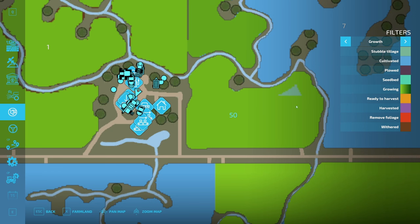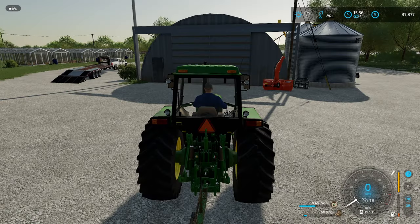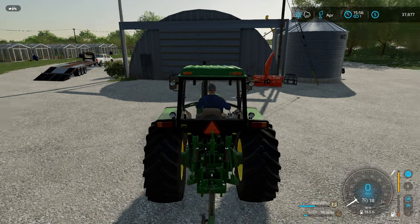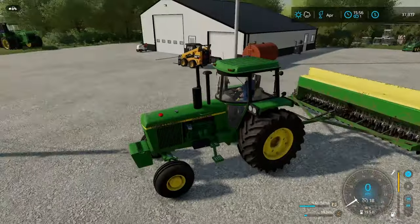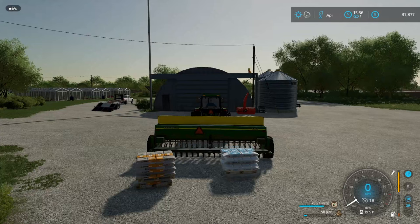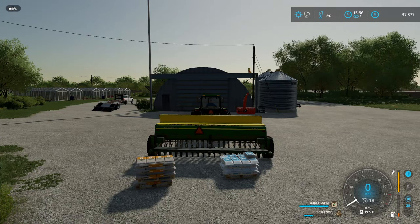Just this tiny little corner up in the northeast quadrant of this field. That's all that's left to seed. But I got 20 liters of diesel in the tractor and 51 liters of seeds. That ain't gonna do. And we've used up almost everything that we ordered. So, we'll make sure we get everything filled up.